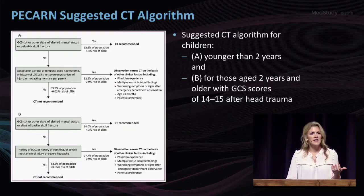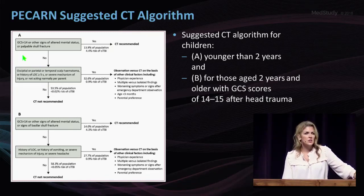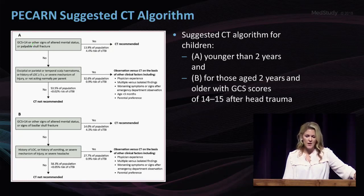This is the suggested CT algorithm. Again, the top one up here, A, is for the kids less than 2. Down here, B, is for the kids 2 and older. And in both of these, the first decision-making step is, do they have altered mental status or do they have a palpable skull fracture? So can you feel a skull fracture here? Do they have any signs of particularly basal skull fracture in the older kids? If it's yes, they recommend a CT. If it's no, then depending on the remainder of those questions is whether or not we just say no CT or we consider a period of observation.